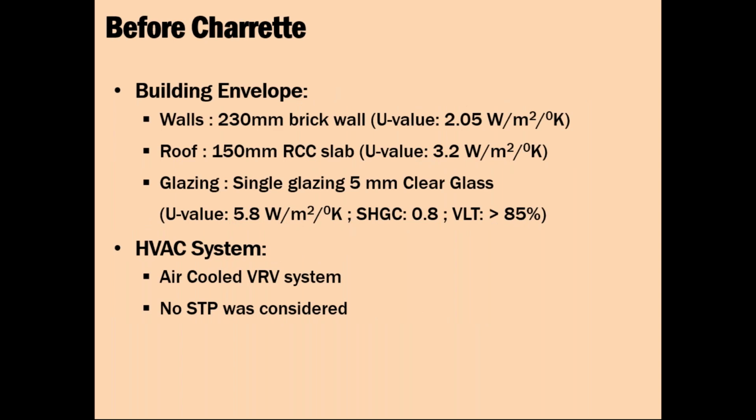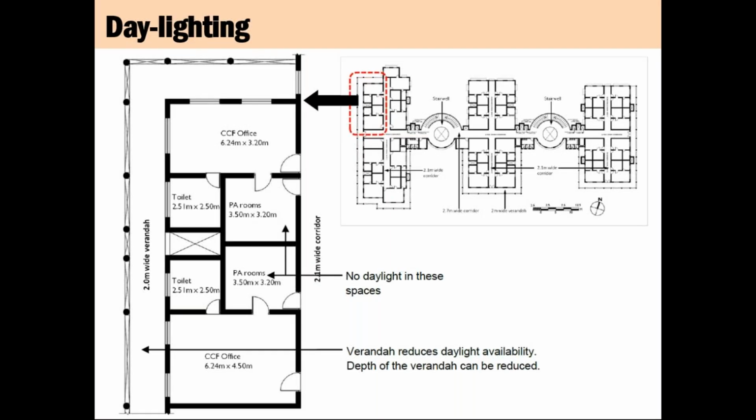The walls were normal 230 mm brick wall with 2.05 watt per meter square degree Kelvin U value. Roof was 150 mm RCC slab, 3.2 watt per meter square degree Kelvin U value. Glazing was single 5 mm clear glass, and an air conditioning VRV system was used, and no STP was considered as a part of the design.